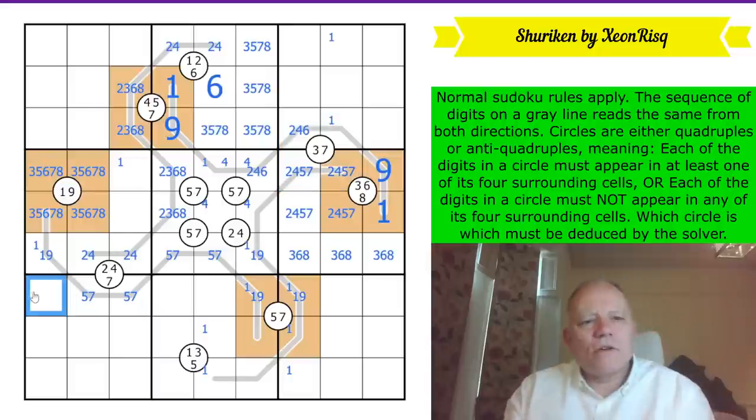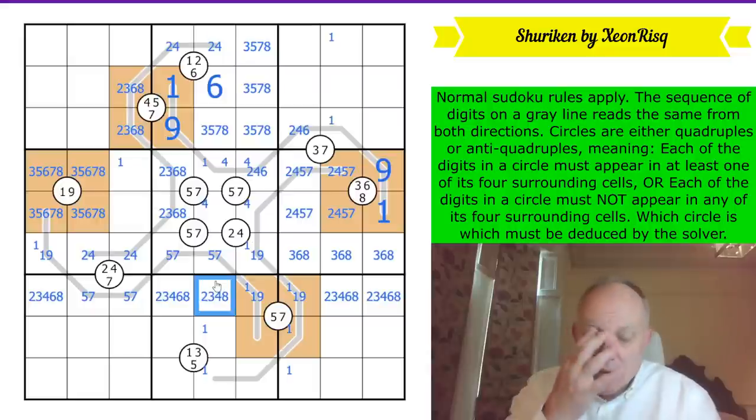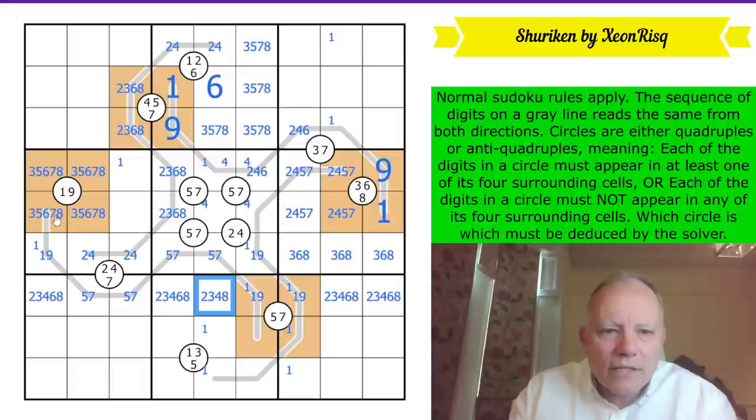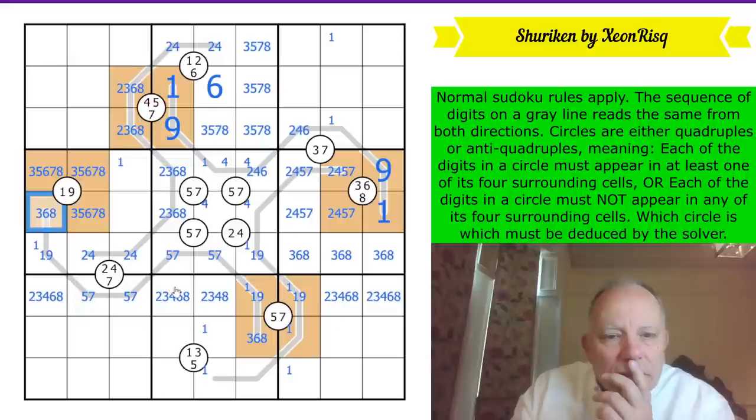I don't know. Is it worth pencil marking these cells? 2, 3, 4, 6, 8. That one can't be a 6. I don't think it is. But I've done it. I just need a tiny bit more go forward on the palindromes. That is 3, 5, 6, 7, or 8, and appears here where it can't be 5 or 7. So that is 3, 6, or 8. Just hadn't seen that palindrome spot.